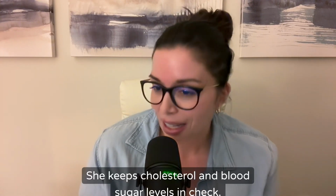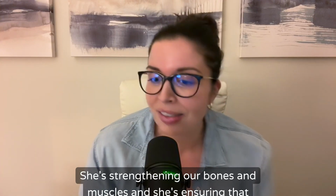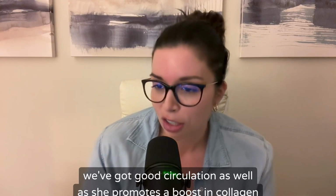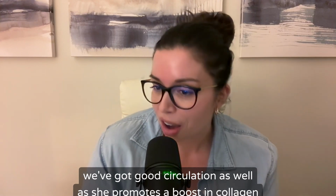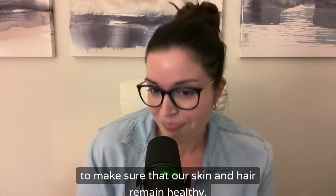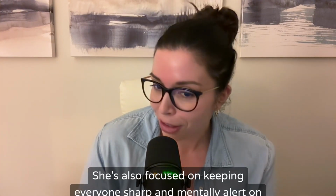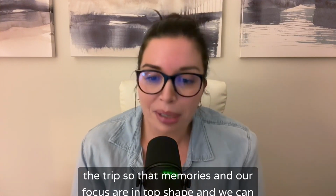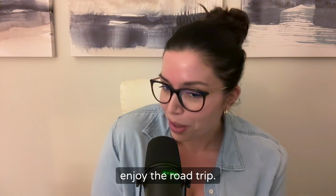She keeps cholesterol and blood sugar levels in check. She's strengthening our bones and muscles, and she's ensuring that we've got good circulation, as well as promoting a boost in collagen to make sure that our skin and hair remain healthy. She's also focused on keeping everyone sharp and mentally alert on the trip, so that our memory and focus are in top shape and we can enjoy the road trip.